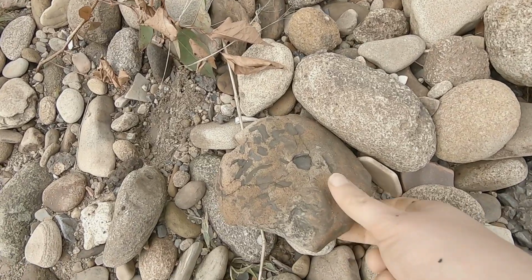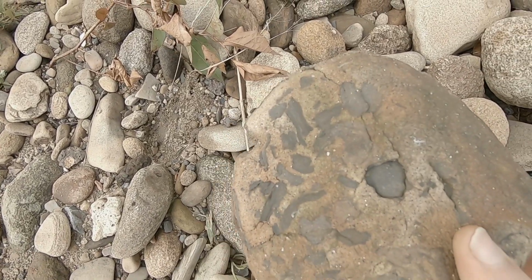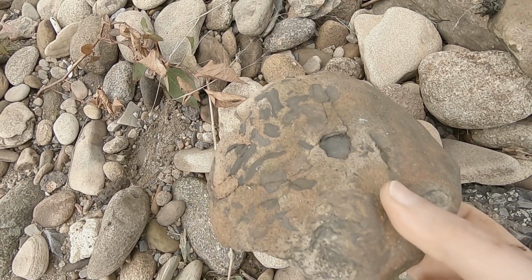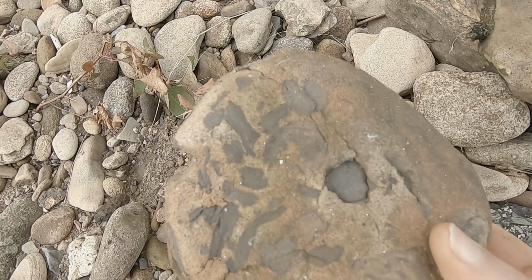Oh, fossil bits of leaf and maybe wood in a sandstone matrix. An unusual find in these parts. I might have to take that too.